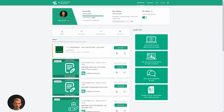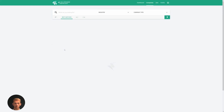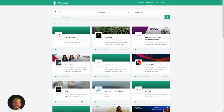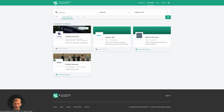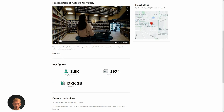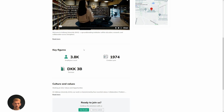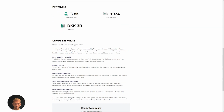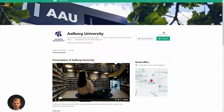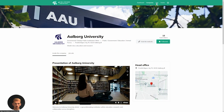Then you have a couple of different sections here. You have companies where you can browse the different company profiles. You can read about the companies, what they are up to. You can also search for companies, so we can try to find Aalborg University. And then we can read about the university, see a short video, see some key figures about the organization, culture and values, how it is to work at a place like Aalborg University, and so on. And if there are some open job opportunities, you could also see them, visit the website, and so on. We also have a job section, we'll get back to that, and then we have an event section.